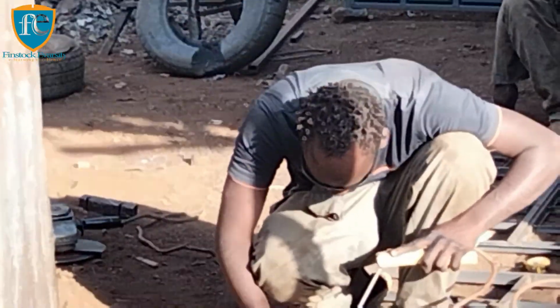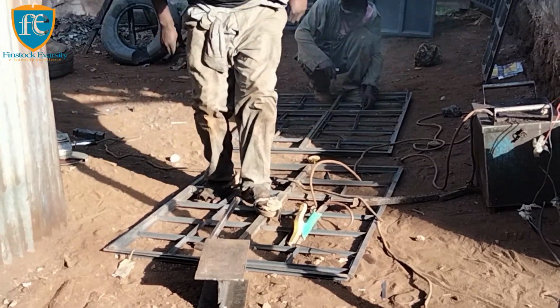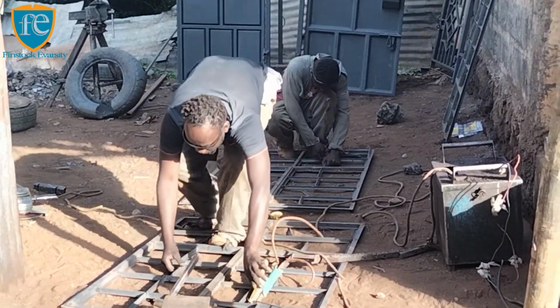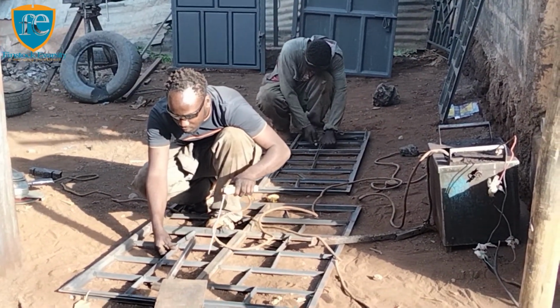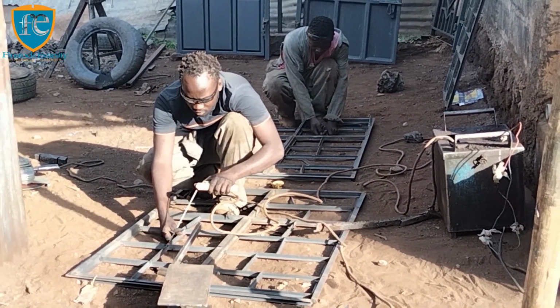Also, beware of counterfeit and cheap machinery. Go for companies that are recognized. Lastly, buy equipment suitable for the kind of work you will be doing. You need to know the different types of welding available.